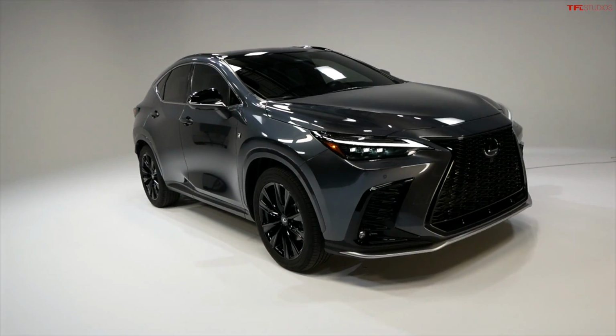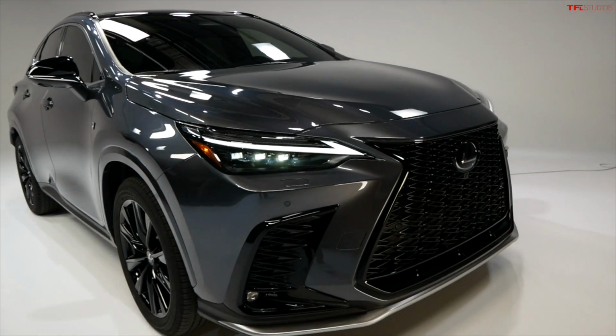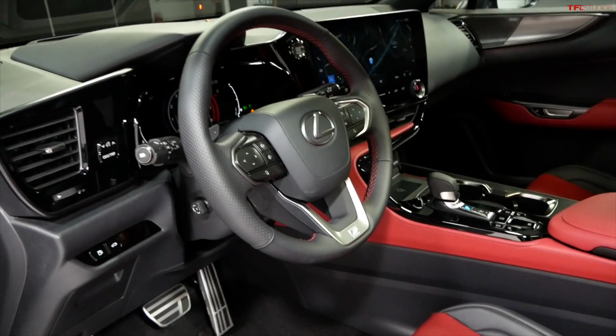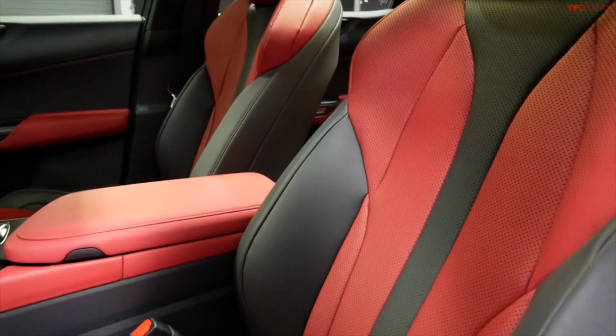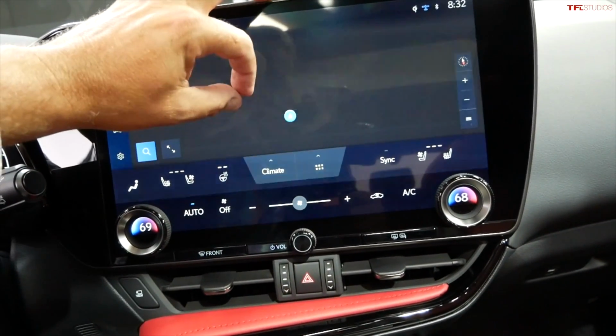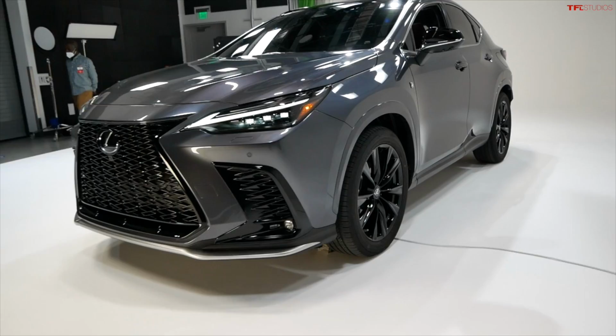Guys, welcome to the world debut of the all-new 2022 Lexus NX. In this video, I'm gonna give you a personal walk around of this brand new luxury crossover and tell you all the specs and all the latest information. Actually show you Lexus's next generation all-new infotainment system as well. So let's get going. Here it is, guys.